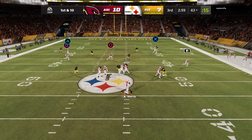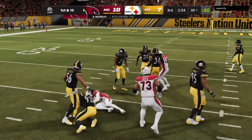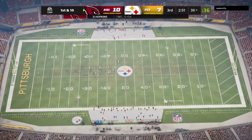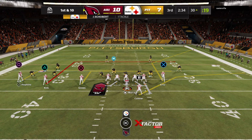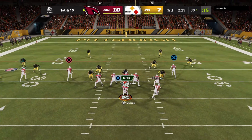Murray now to throw. The catch made by DeAndre Hopkins. And he's going to get this down near the 30-yard line. It's taken a while for this offense to get going. A little creaky at the start, but they're oiled up now. A nice throw there, and they're really putting together a good drive.